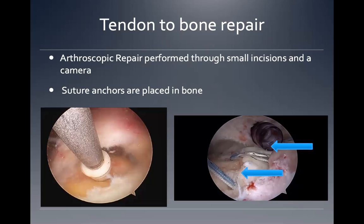Most rotator cuff tear repairs are performed arthroscopically, which means it's done through small incisions with a camera. We use a series of suture anchors. You see one here on the bottom left. Most of them are made out of calcium triphosphate, so the anchors will dissolve. There's generally no metal used to repair the tendon.